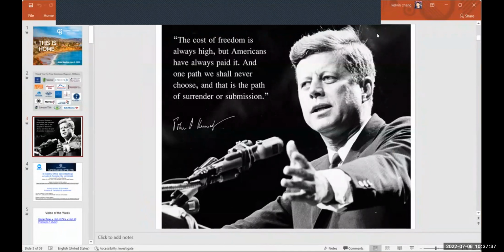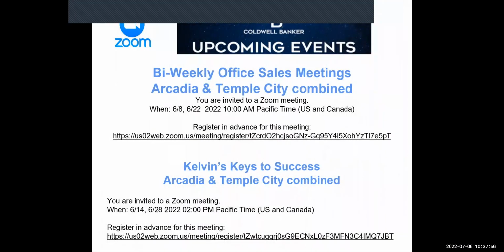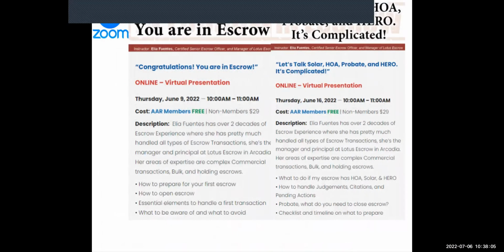This is right. Okay. So I started off with JFK's quote about choosing the path. Like I said, it was a very high cost to pay for us to have our freedom, but it's well worth it. And the hard work that you put into your business will also be well worth it. We have our sales meeting schedule here. We talked about our video already. So really, I just wanted to talk a little bit now about some upcoming classes.